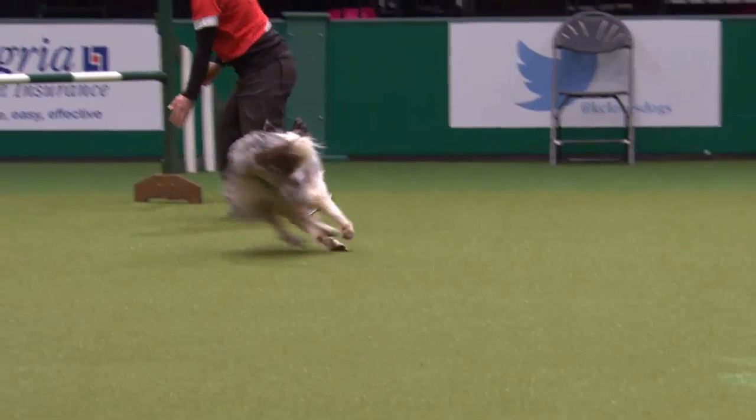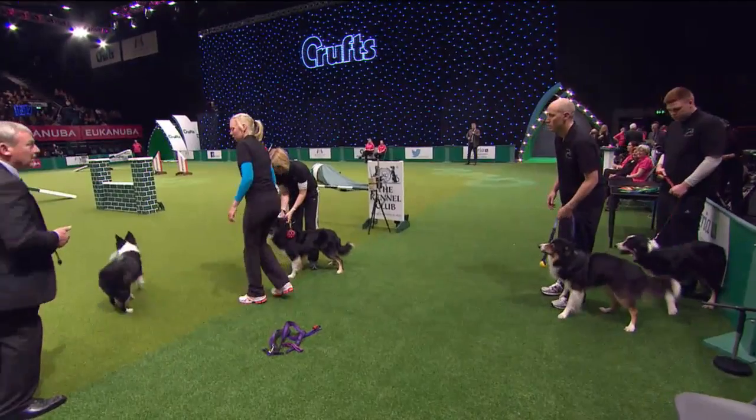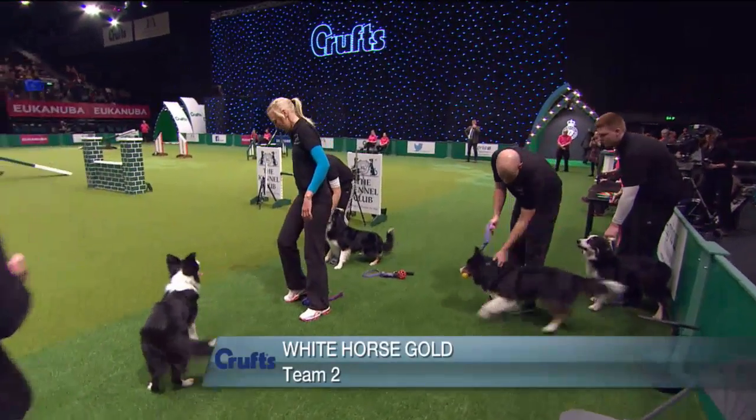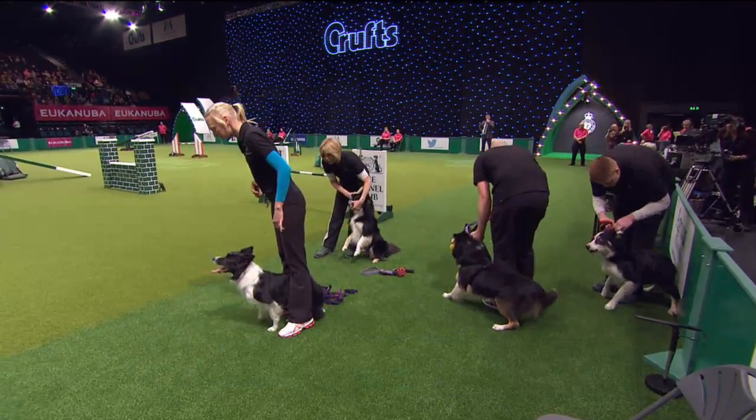And yes, just didn't touch that white bit on the A-frame. Absolutely, great decision, good positioning there by our judge. Yeah, Judge Ian Malabar spotting everything white, horse, gold, next to go.